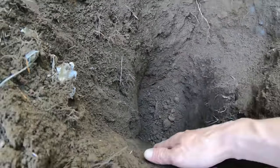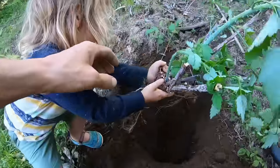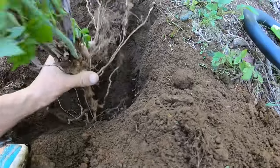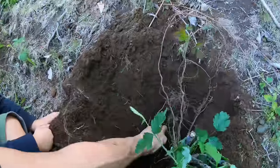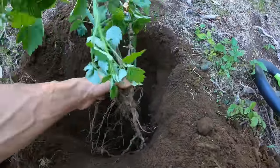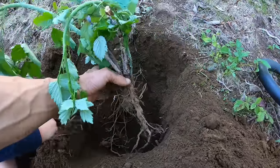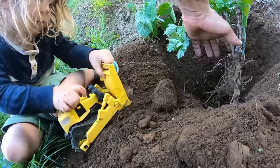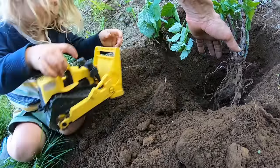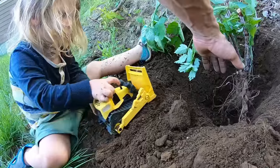Okay, well, I think our hole is big enough here. Can you bring the raspberry plant over? There you go. Place it right in there. Good work. Need to stuff all those roots down in there. Nice and good. Okay. All right, that looks great. Now we need the dozer. The dozer is just perfect for pushing dirt back into the hole, right?